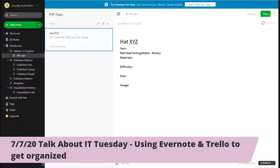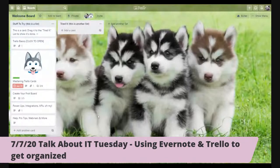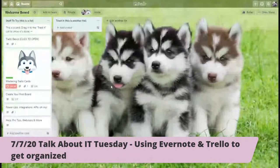Okay, so this is just one way that you can use Evernote to get organized. Now, let's talk about taking this Evernote information and connecting it to a Trello board. So I'm going to stop sharing Evernote, and I'm going to come over and I'm going to share my screen, and I want to come to Trello. So here's Trello. The only thing that I have in here is a welcome board. Okay, and this is the standard one that comes with Trello.